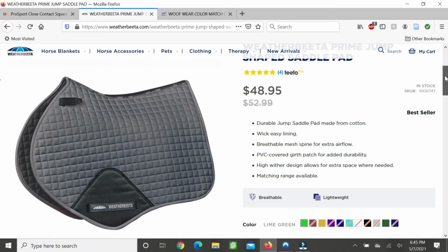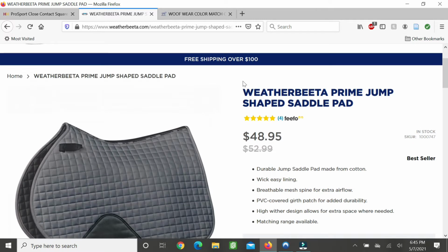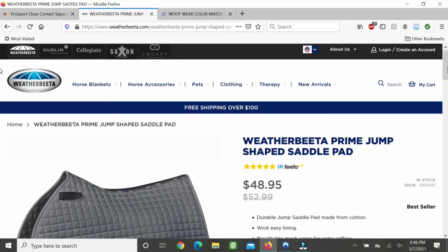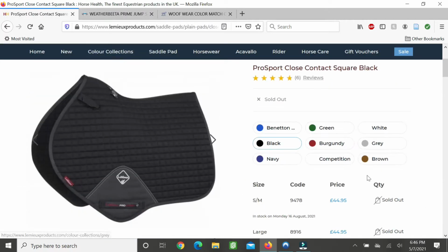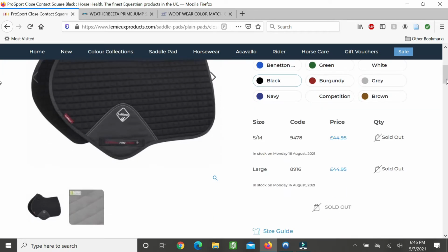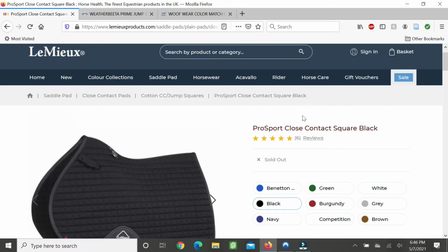So again, I'm pretty sure I had to pay shipping on this. So it came out to probably $50-something, $60-something. So definitely a cheaper option, but you do get what you pay for, unfortunately. So it is probably the cheapest quality out of all of them. And then Mieux. Mieux goes for, actually, let me switch this over to American pricing.